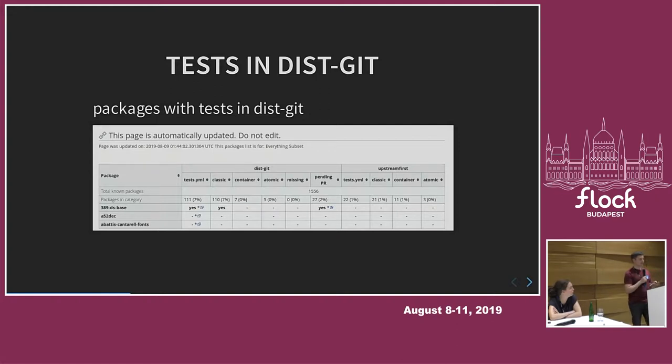And a lot of these tests actually came from the Upstream First initiative, porting tests that were formerly internal to RHEL to Fedora, to the upstream. And some of them also come from integrating upstream tests into Fedora. So already here we can see a bit of connection happening.